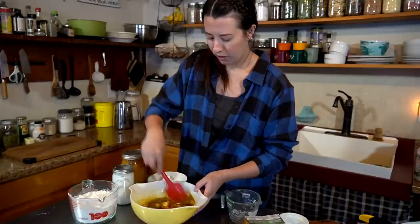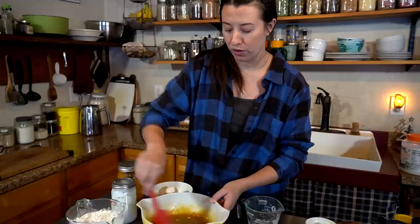We've got our sugar, eggs, and oils mixed together. I used a little bit more brown sugar compared to white sugar, and I also used a little bit more coconut oil compared to the butter. And I always err on using a few more eggs just because ours are small.